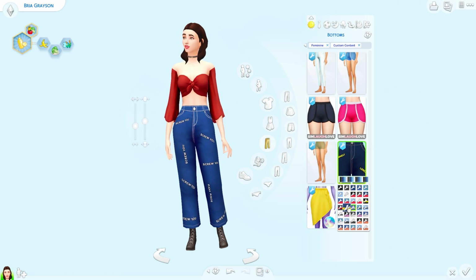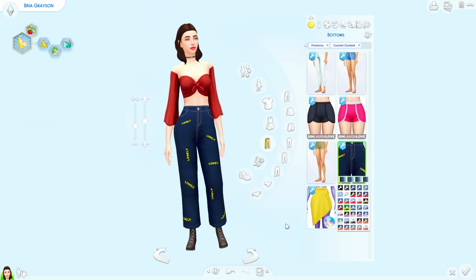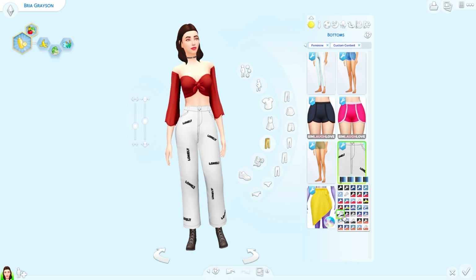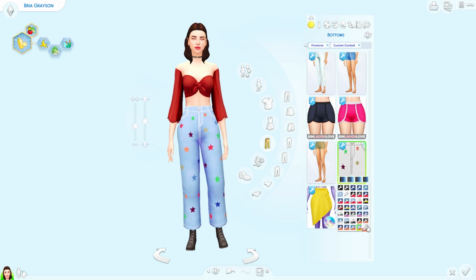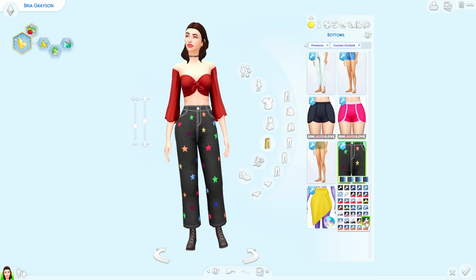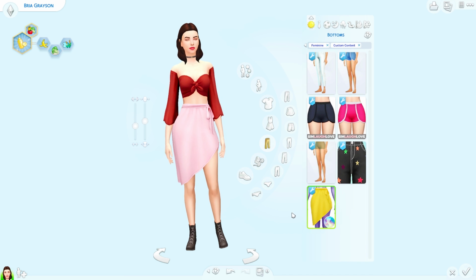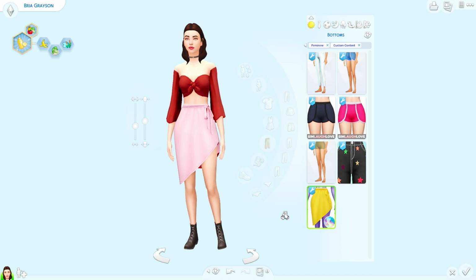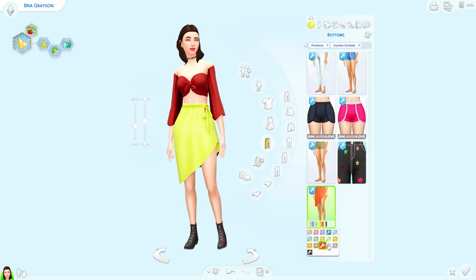Well, it's not very nice, honestly. Lonely, wow. The pants for me. Oh, they have broken hearts. So cute. And stars. I love stars. All right, so these are my new favorite pants. I'm obsessed. Next, we have this skirt, which, oh my word. Again, I'm thinking it's a little alpha-y, but I love it.